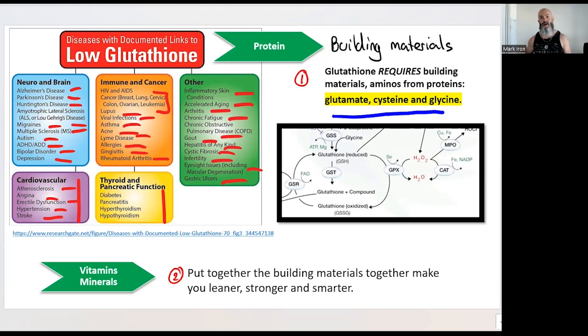And guess what glutathione is? It's a protein. It's got 3 amino acids. So if you've got low protein, you'll also have low glutathione. The whole point of what I'm trying to illustrate here is if you want to be at your peak, you can't have too many vitamins and minerals, excess, and you can't have too little, lack. So we're piecing this together as we go.